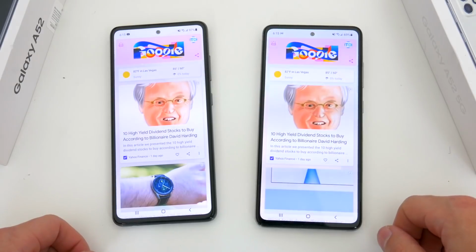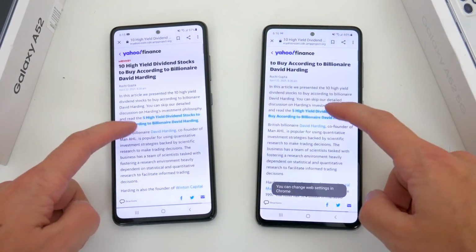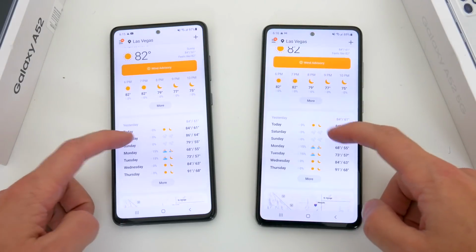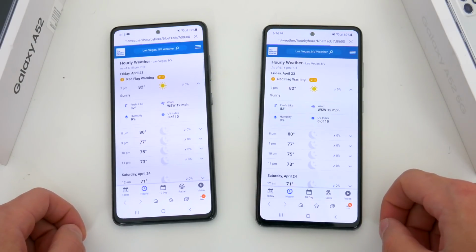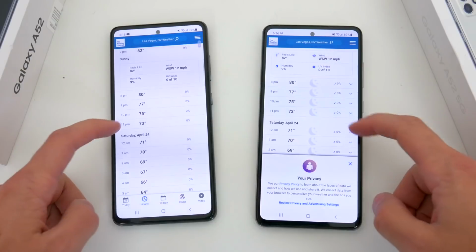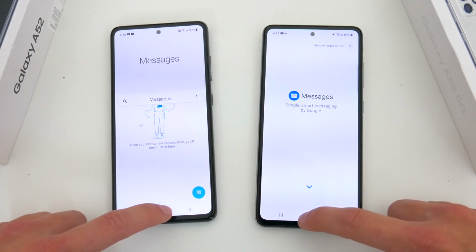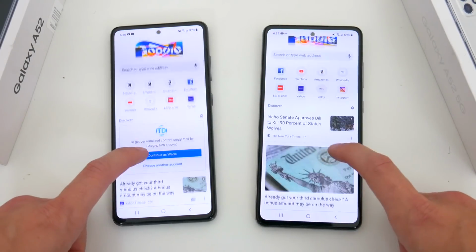The A52 5G from time to time will launch and load things a fraction of a second faster, but the difference is not going to drastically impact how you use the phone. Even a lot of third-party apps don't really yield that much of a difference. Performance-wise, the phones are almost identical. And this is one of those things where if maybe you didn't necessarily know that the phones had different processors inside, you might not even be able to recognize much of a discrepancy.